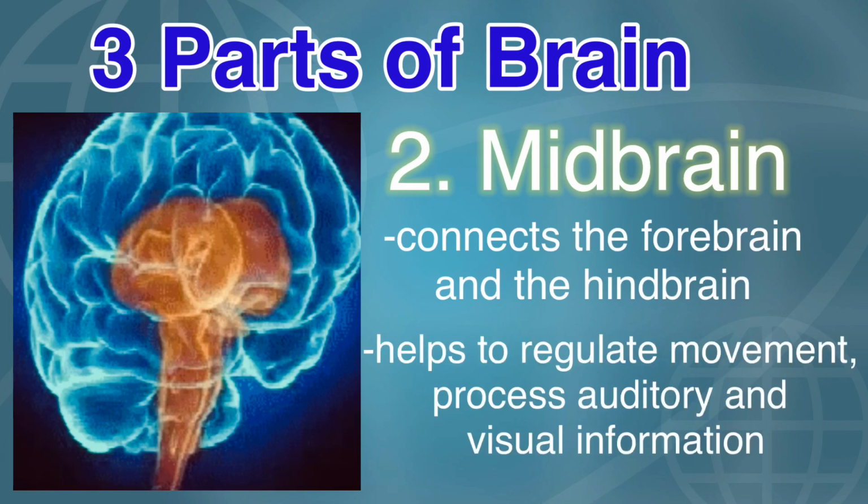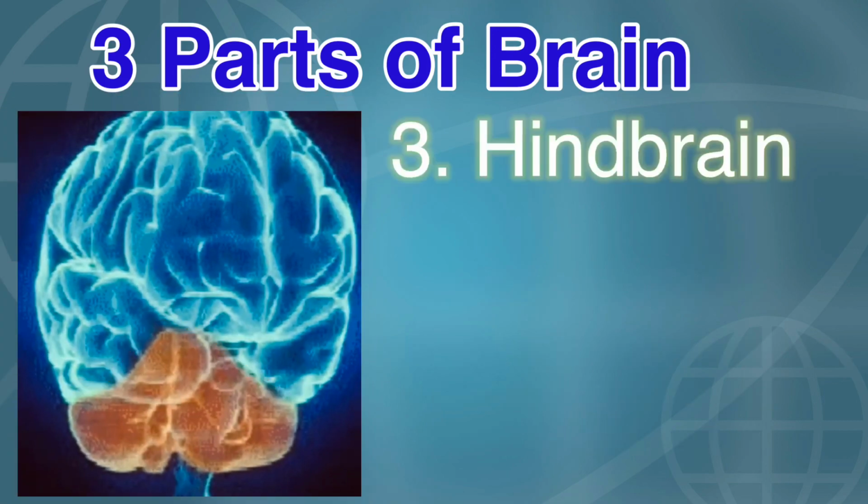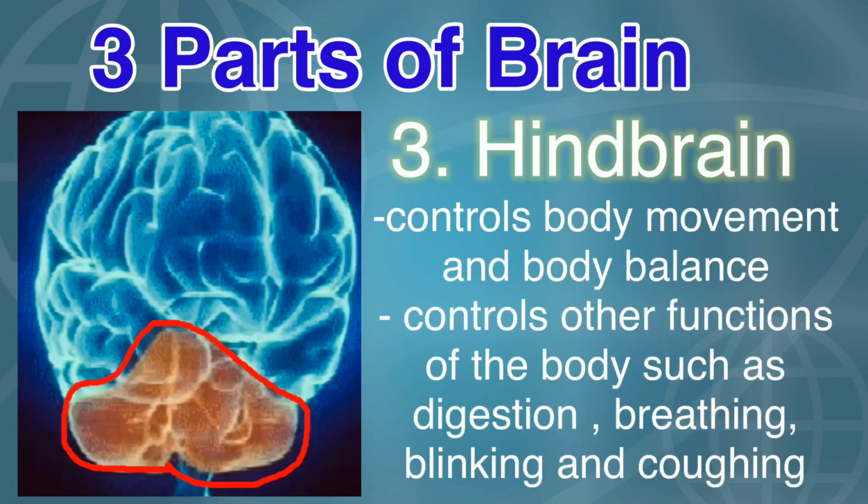Midbrain connects the forebrain and the hindbrain. It helps to regulate movement, process auditory and visual information. Hindbrain controls body movement and body balance. It controls other functions of the body such as digestion, breathing, blinking, and coughing.